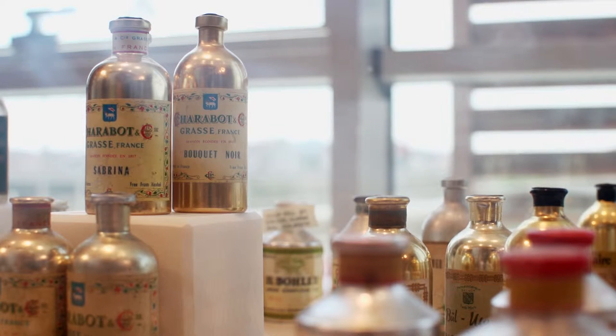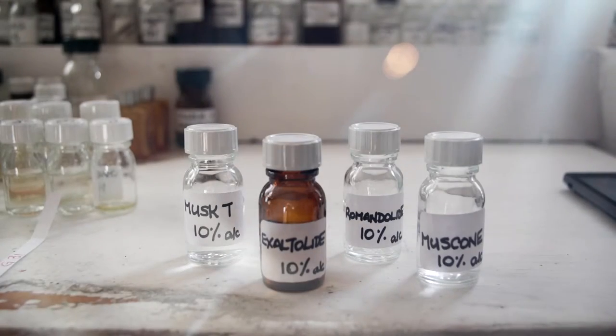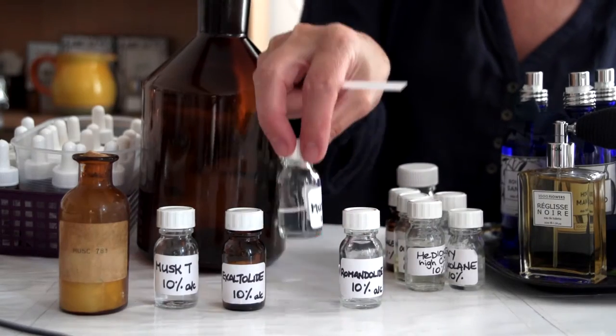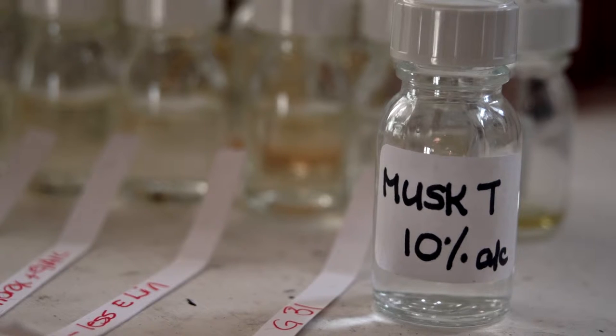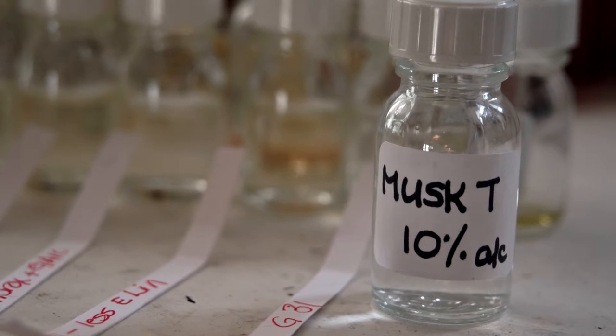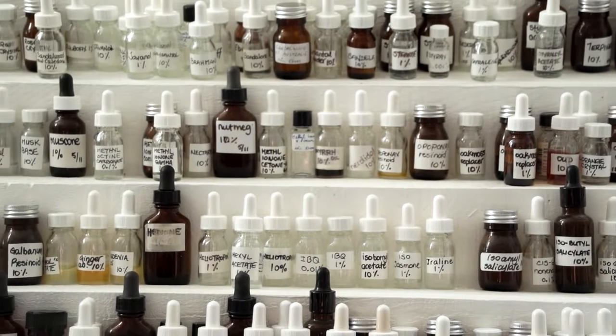The synthetic musks are a group of molecules that some people can't smell. When I first started studying with synthetics, I couldn't smell the musks because they're quite big, heavy molecules. That's why they're harder to register. They're less volatile than some of the more diffusive molecules. Some people will never smell them. They're anosmic to musk molecules.